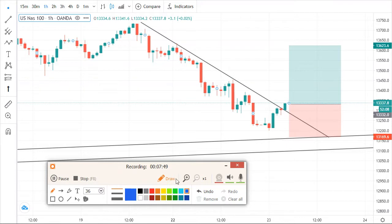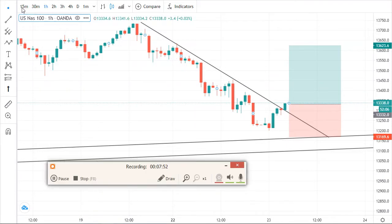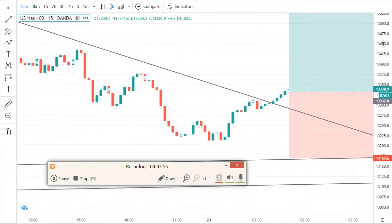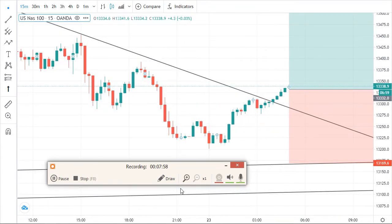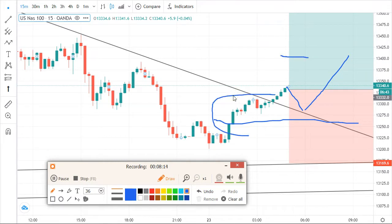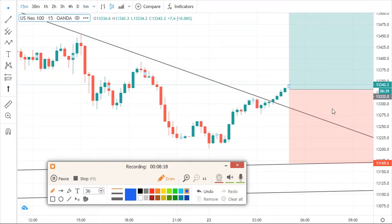What we can discuss now is the entries. You can even go to a smaller time frame and see what's really happening. You can see here the market just broke here, so the possibility is the market can come here and push up again. But if you are already in, you just have to wait. Then if the market is around here, you can move your stop loss and lock in your profit, because the day is still very long.